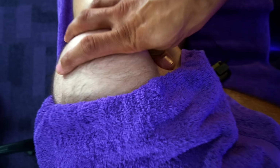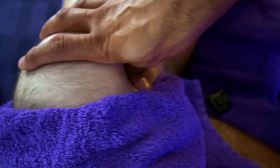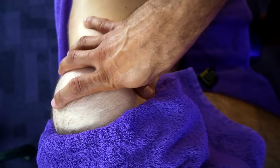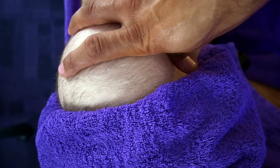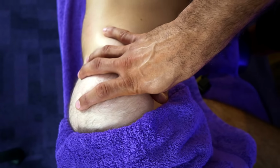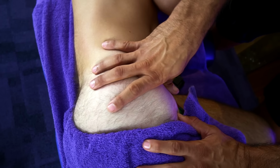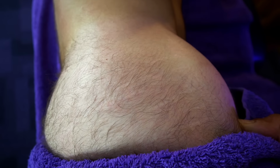Like quad. Yeah, he's a big TFL. Pops out like no tomorrow on Matty. Pops out like the morning. Is that a thing? Is that a quote? Look at his TFL. It's huge. Strong as an ox. Yeah, that's it. Bigger than his glute. What the heck? Same as your forearm, bigger than your biceps. All right, let's make our way down.